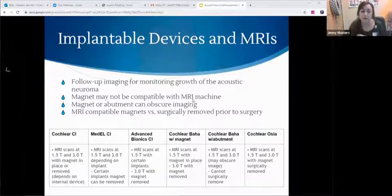As you may know, with an acoustic neuroma, follow-up imaging is likely needed. And since there is a magnet placed under the skin with a cochlear implant, and a magnet or an abutment with those osseointegrated devices, there are certain things that we need to consider with an MRI. The magnets and abutments can sometimes obscure the imaging on the MRI and block out a part that your physician might need to look at and take into account with your monitoring of the acoustic neuroma.